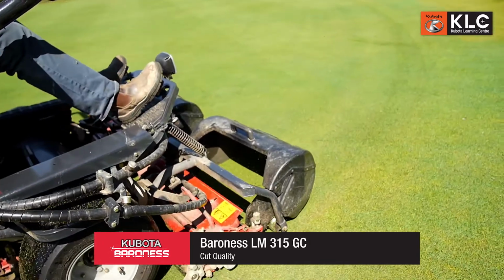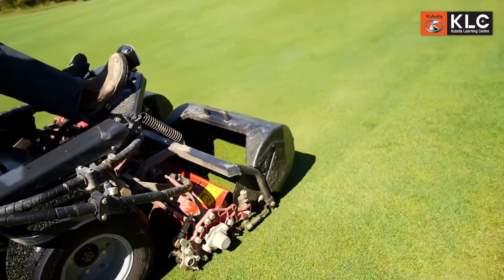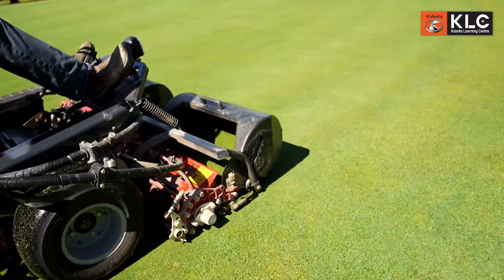What do you think, Adam? Cut quality is really good. Same as the fairway, it doesn't bite, it actually cuts it properly. I think I'm cutting about 2.5 mil, maybe between 2.5 mil and 3 mil at the moment, and the surface this year is a lot better than last year.